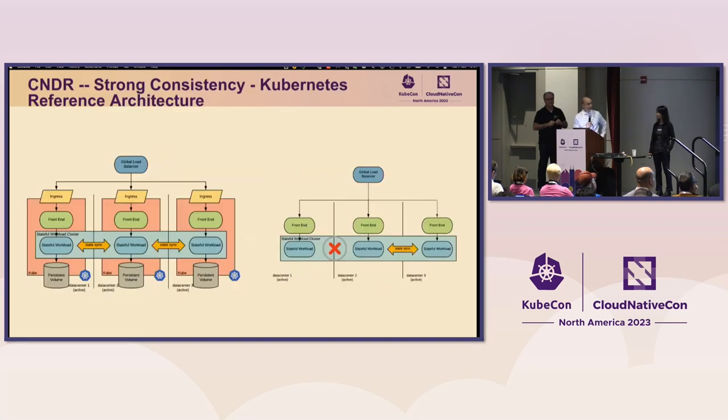And then we have some reference architecture for how to build this kind of disaster recovery strategies with strongly consistent workloads. So these are the ones that pick consistency in the CAP theorem. And then also with eventually consistent workloads, these are the ones that pick availability.